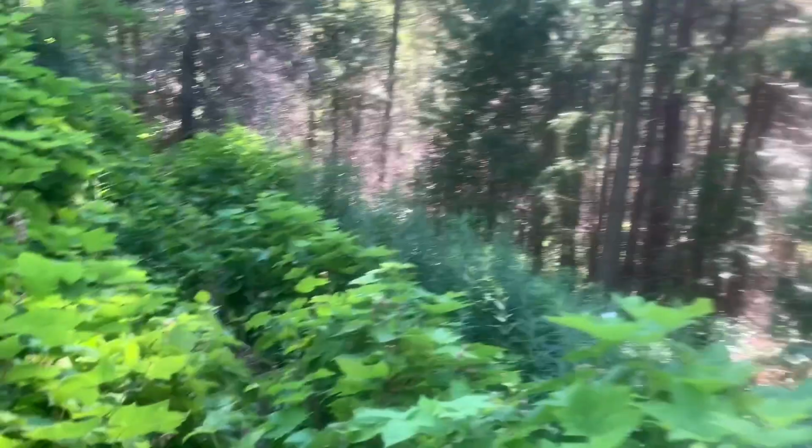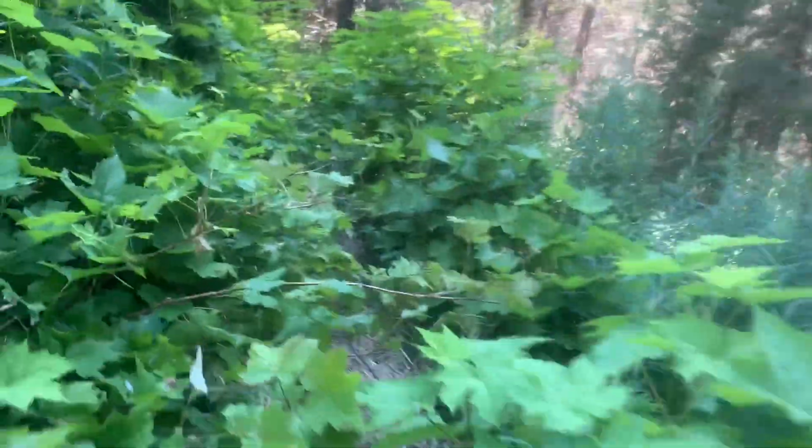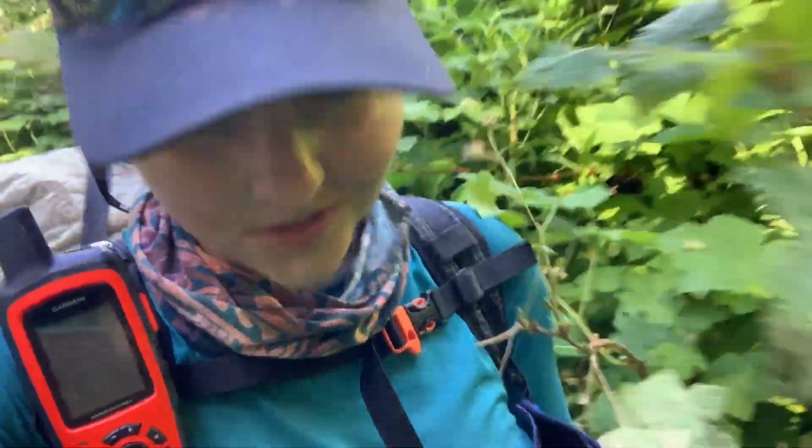July 11th, we are walking through the jungle here. 9 a.m. Lots of bushes, lots of down logs. But this is what the trail's gonna look like today. Kind of the jungle section here for about 10 miles. We already ran into a southbounder who was kind of lost, but steered to the right direction.